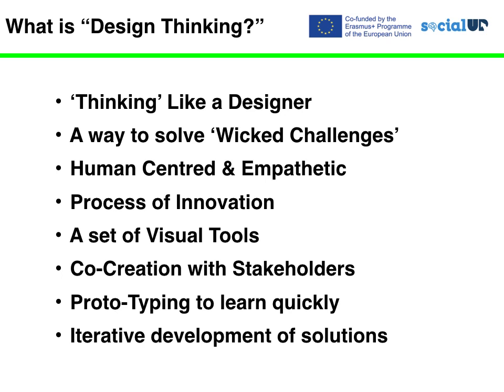One of the fundamental aspects is about using prototyping during the process of innovation, and that's to learn quickly and to iterate and develop solutions as we go through the process rather than design a solution, go through an expensive implementation and then find it fails.